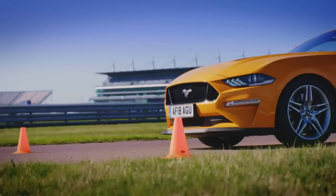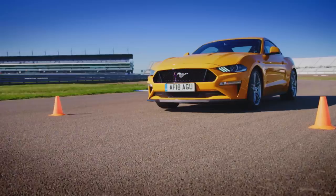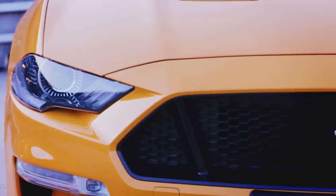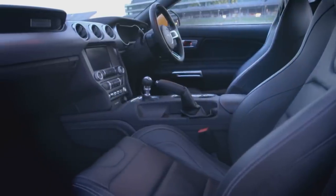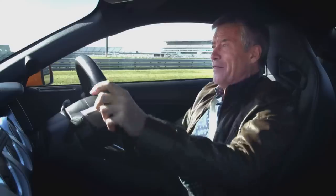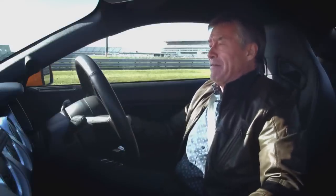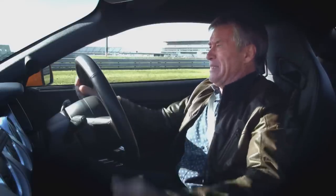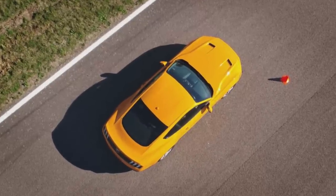It's all on the stopwatch, and Tiff's saddled up the Mustang. This Mustang has just had a facelift, and it's got an angrier external styling and revised interior. But what I want to know is what it's like to drive, because the facelift has also brought an extra 34 horsepower. And I think it's going to need all the help we can get to get 1,743 kilos through a slalom. Three, two, one, hit it!